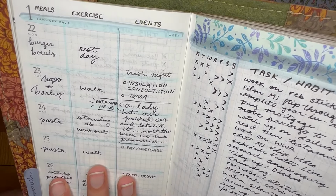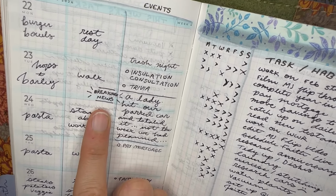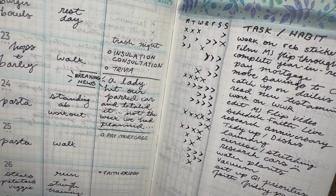Something else a little different about this entry is you can see I put a little breaking news here and mentioned the sad fact that a lady hit our parked car and totaled it.